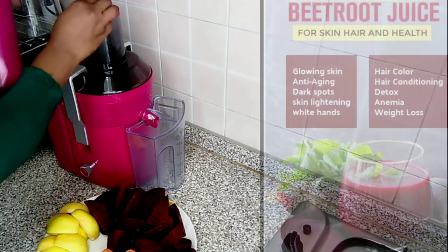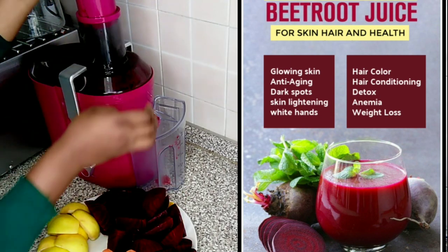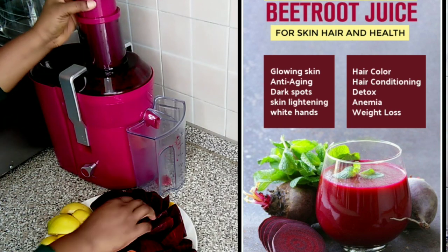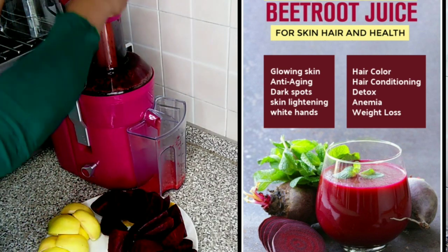Beetroot juice contains calcium, potassium, phosphorus, vitamin B and vitamin C, which altogether helps to increase blood circulation throughout the scalp, thereby makes the scalp healthy and promotes hair growth.